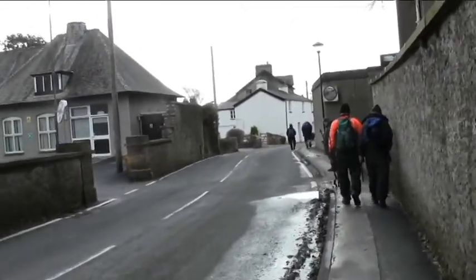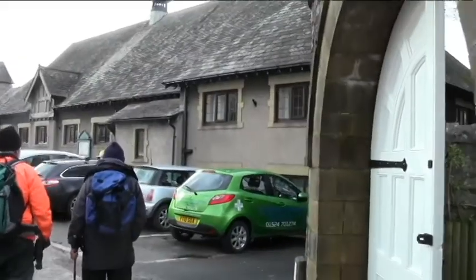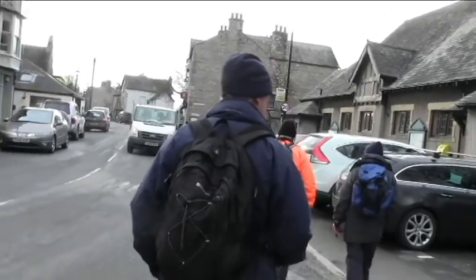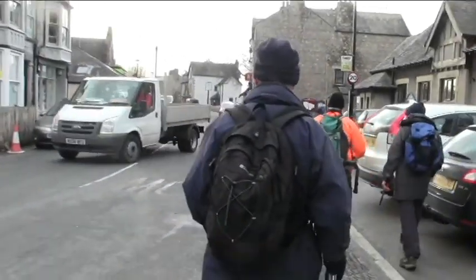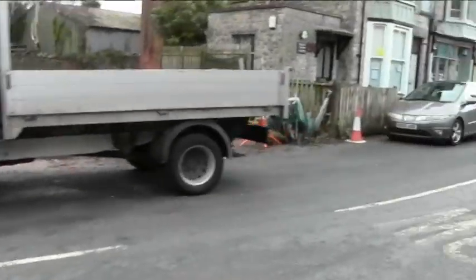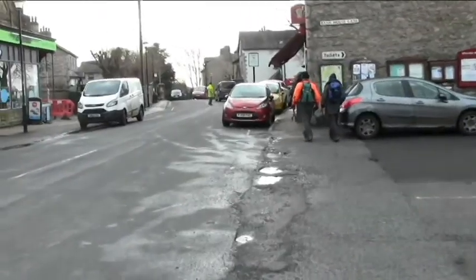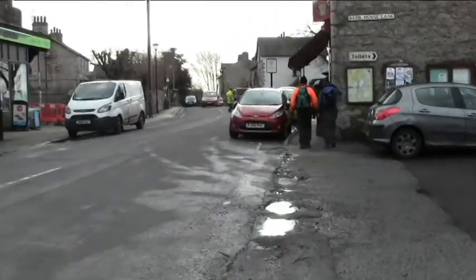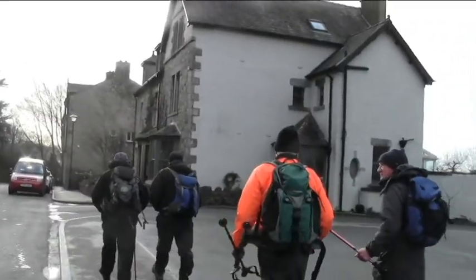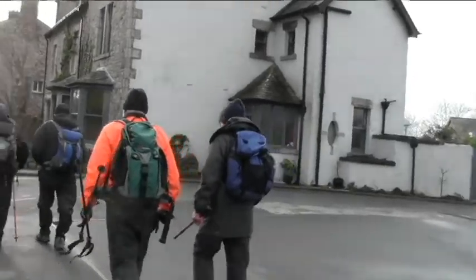Just passing Bleasdale School here. And now we're into the village centre. Looks like they're probably building a new house there. So we're nearly at the end of the walk now. Only a short one today because of us cutting it short, but not to worry, we've been out, we've had a natter with everybody.